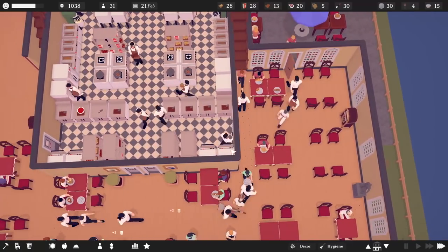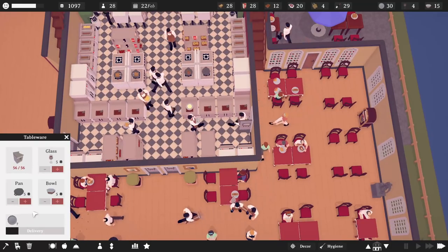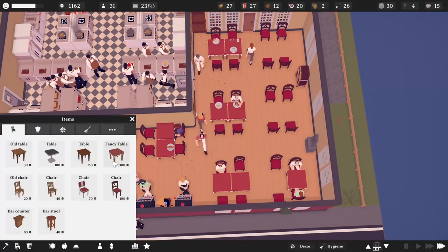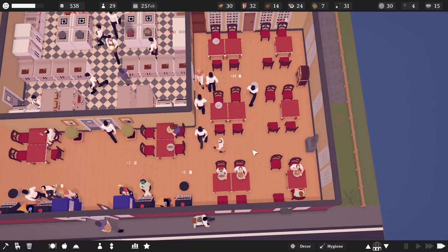So, I don't know whether that's because there's not enough clean plates in general, or is that the fact that I literally do not have... Oh, okay, we're at our limit there. Maybe we just don't physically have enough plates in the building. So, drop you there. Fancy table, drop you there.